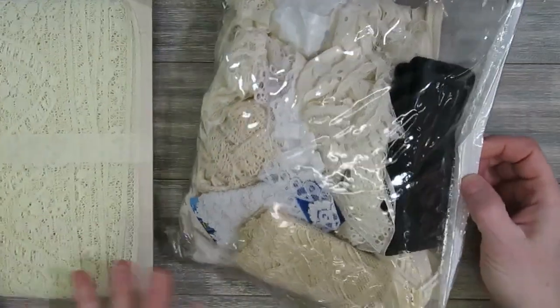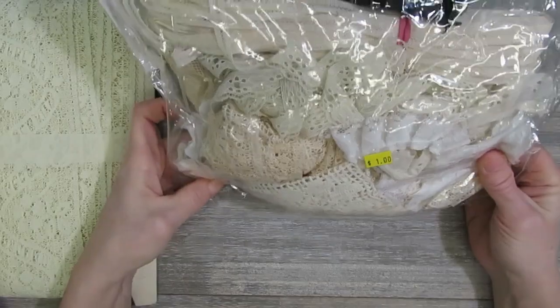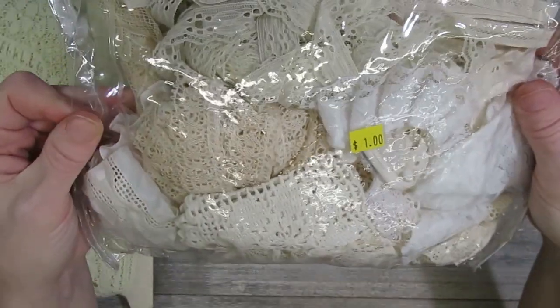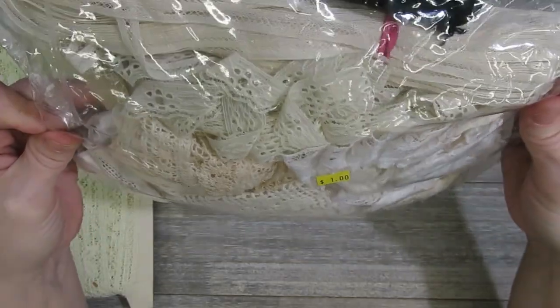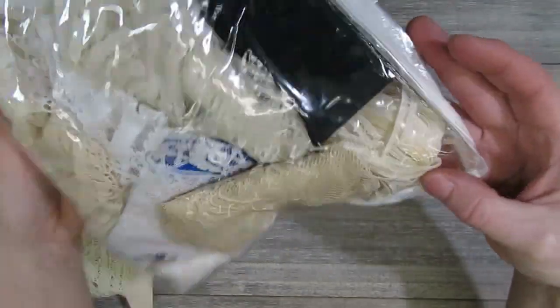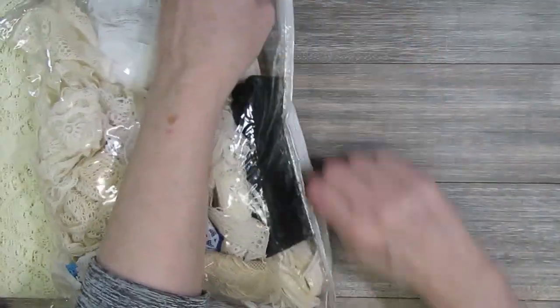And this is the first one that I found at my local thrift store for $1. And it's kind of a grab bag of laces. And what intrigued me about this one is it does look like there is a lot of vintage laces in here. So I'm going to open it up and just kind of peek at them.